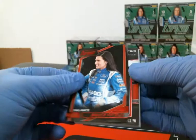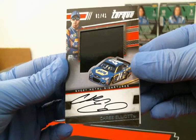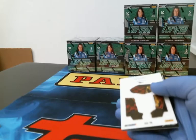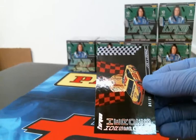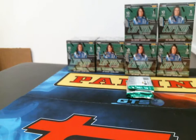And here's a nice one. First one stamped. Very nice. 1 of 41. Chase Elliott, Sheet Metal Signatures, boom. 88 of 149, Superstar Vision Gold, Denny Hamlin. Logano, 30 of 99. Horsepower Heroes. That's a nice Elliott.